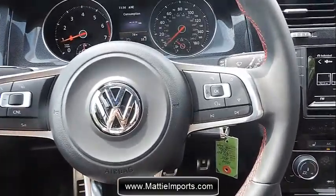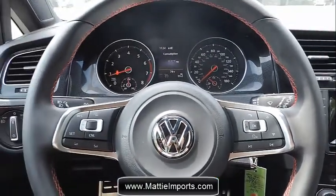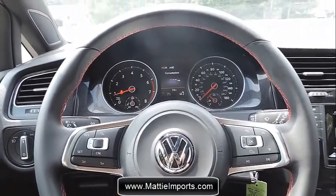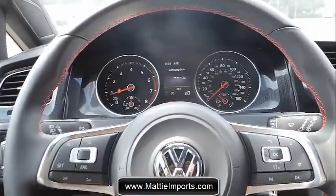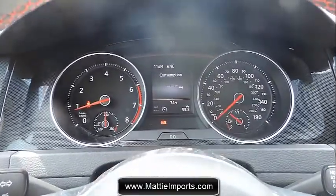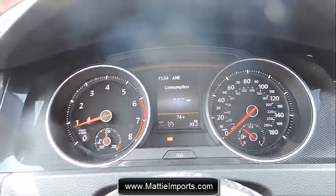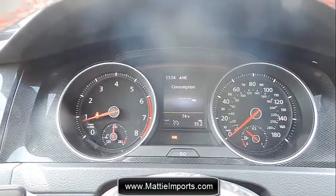In addition to that, of course, you have your volume controls, your radio controls, and your Bluetooth connectivity controls on the steering wheel itself. Every GTI gets Bluetooth. That is a standard feature now. Another really cool option I'm going to point out to you is that you actually get a color MFI display here, which is something Volkswagen never did before. So kind of makes things a little bit more convenient, definitely a little bit more quirky and up to date with everything.